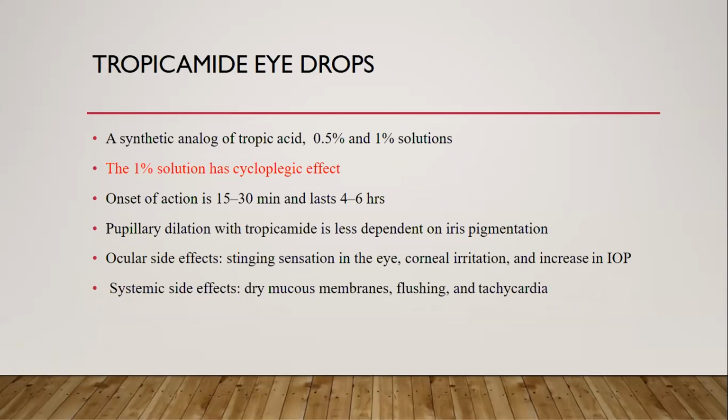So we have tropicamide eye drops, which is a synthetic analog of tropic acid, and we have it at 0.5 and 1% solutions. So it's the 1% solution that has a cycloplegic effect. So if in the clinic you have the 0.5%, you cannot use it to perform cycloplegic refraction. The onset of action is about 15 to 30 minutes and lasts about 4 to 6 hours.